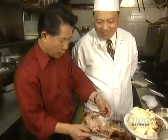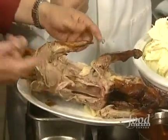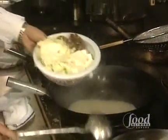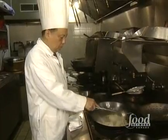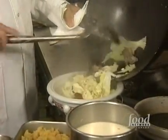Most of the meat is off the duck carcass. Nothing goes to waste in a Chinese kitchen. Use it for soup. Chef Wu starts with duck broth from his stock pot. Then add some Napa cabbage, silken tofu, fresh mushroom, and shredded duck meat. It is duck soup at its best.